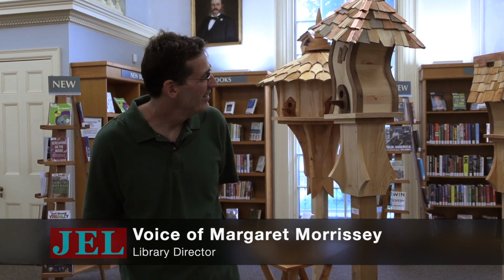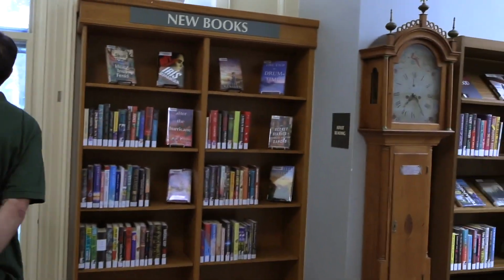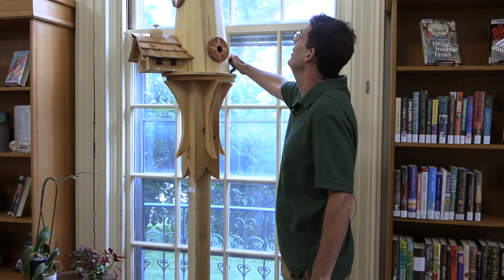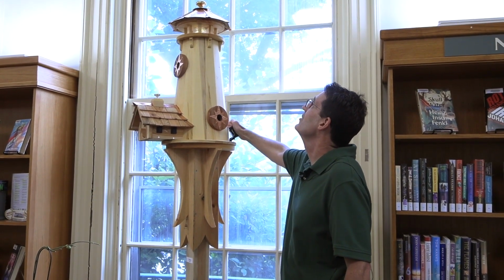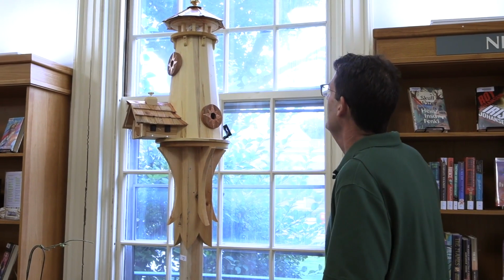Tucked in the corner is that gorgeous lighthouse. Can we go over and have a look? Of course you can. Yeah. So we just checked the solar, so it might be picking up some light from the window, enough to make the little light, the beacon work. Oh, cool. So it's just basically a solar light, fairy light.